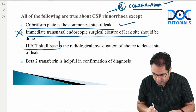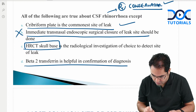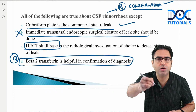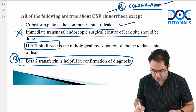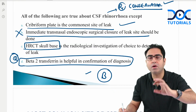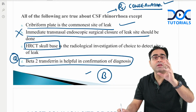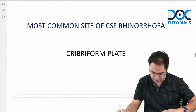The best radiological investigation, HRCT skull base, is the best radiological investigation. And this is the MCQ question. What is the best confirmatory test? Beta-2 transferrin estimation is the most confirmatory test for CSF rhinorrhea. The answer to this question is B. The CSF rhinorrhea should not be treated immediately. You should keep it to little conservative treatment because a lot of leaks stop on their own, beta. Okay, fine, very good.